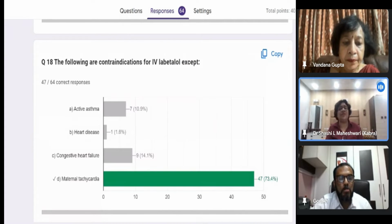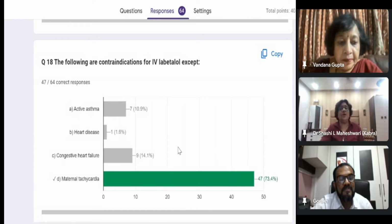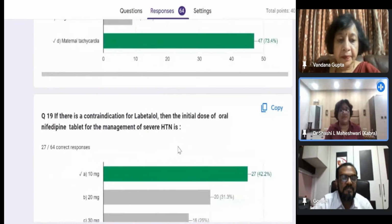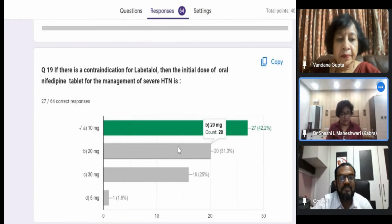The following are contraindications of IV labetalol, except. This is very important. We are using labetalol right and left, so we should know the contraindications. 73% have given the answer maternal tachycardia. It is the right answer.